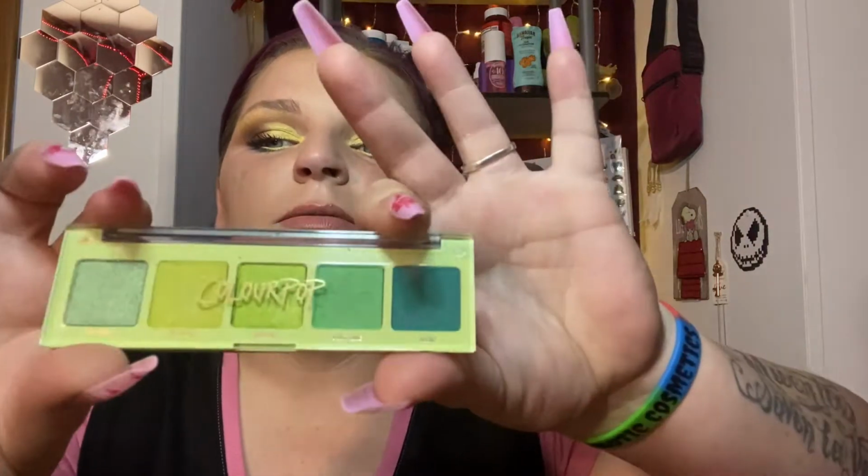These are the new ColourPop 5-pan palettes. I actually saw a look over on Instagram done with 2 of these, which was the main reason why I wanted them. Look how gorgeous. None of these have been touched. I think I swatched one, but I haven't done a look with them. Look how gorgeous those pinks are.